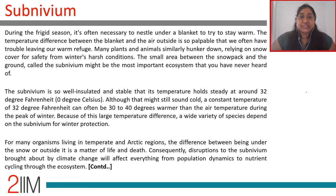During the frigid season, it's often necessary to nestle under the blanket to try and stay warm. The temperature difference between the blanket and the air outside is so palpable, so discernible, something that you can very clearly see or feel rather, that we often have trouble leaving our warm refuge. Or I can definitely accept that, right? It's very hard to get out of bed when it's cold outside.